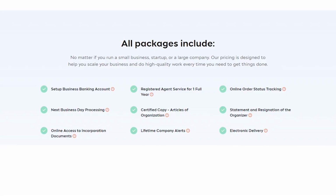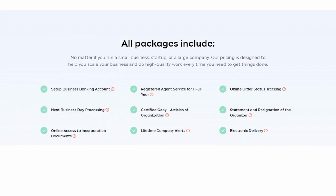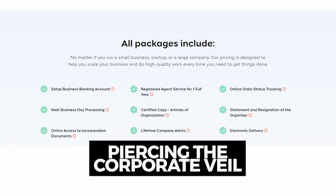They are also exceptional for having an inclusive partnership with Bank of America, so you can easily open an eligible checking account for your business. Yes, it is a must for your LLC to have a business account. Remember, an LLC has limited liability for it is a separate entity from its members. You may forfeit your liability protections if you combine your personal and business money, and this is where the term piercing the corporate veil comes into play.